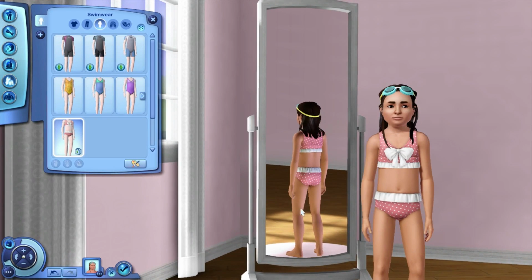People have been asking for children's bikinis, female children's bikinis, obviously, for a very long time. I was reading about it, and I've noticed in discussion threads way back where people were talking about how they couldn't have female children's bikinis, and I know that there are some custom content ones, but it never looks very good because the original mesh isn't built for that.